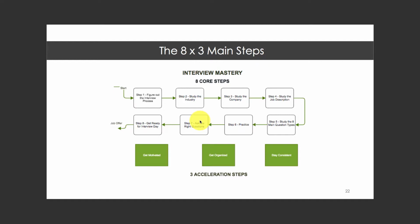Friends, people don't ask good questions in interviews, and it's a total turn off for the interviewer on the other side. So you've got to make sure that you ask the right questions. Now, the good news is I have a framework again that you can use to ask the right questions. So we'll see that in future videos as well. I'll give you that framework.